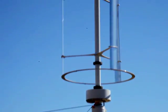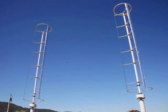And we'll see how this goes. Maybe we'll get a couple more. I think they're going to be a real success. We're happy. I have about 20 people waiting for these to go up. And they said as soon as they see one up spinning, they want one.